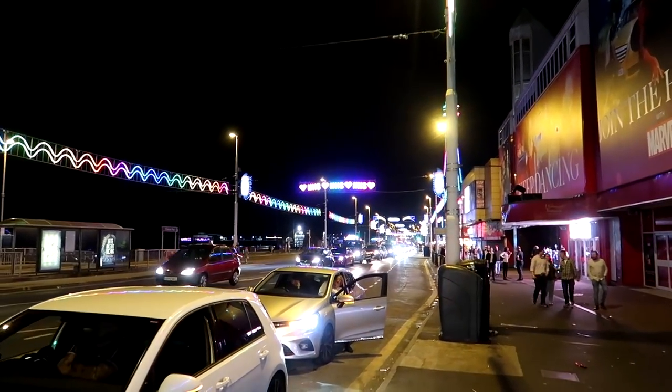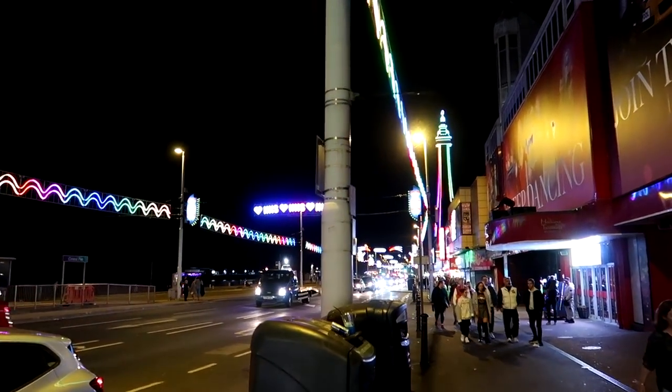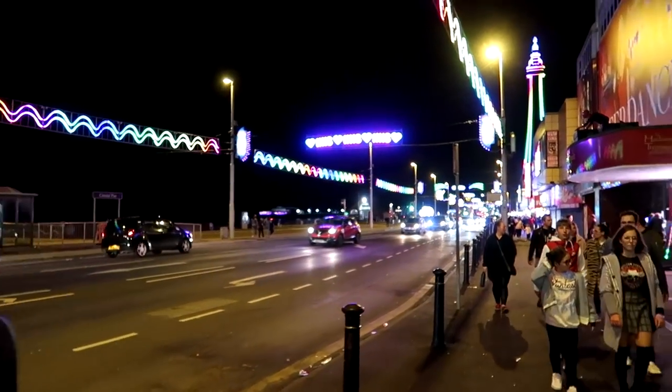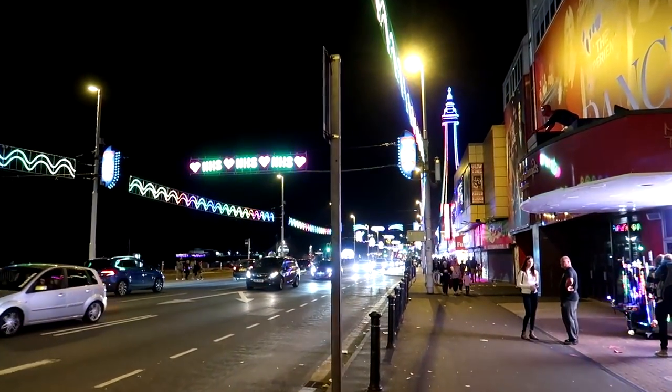I do like the NHS lights just up there. As we're gradually getting down towards the tower, we've got some nice big shiny balls for this year. Ooh. Do you like the sound of that, Charlotte? I love it. There we go. You can just see them down there. Multicoloured shiny balls. They look absolutely awesome. So that's where we're heading down to, just out the front of the tower on the comedy carpet.